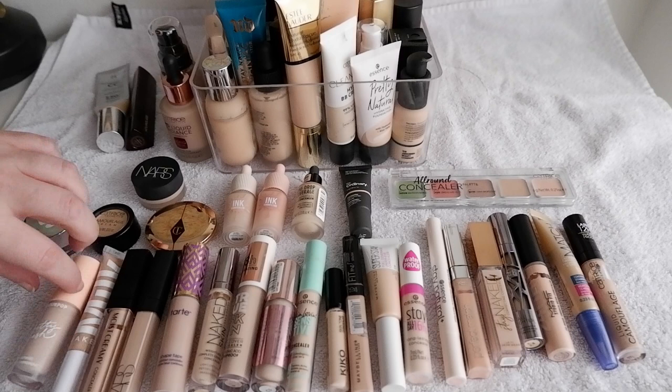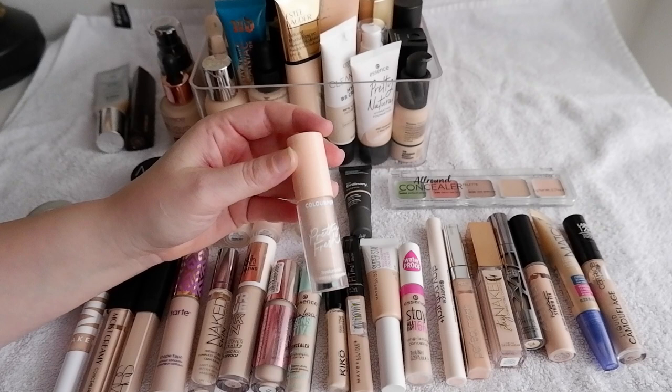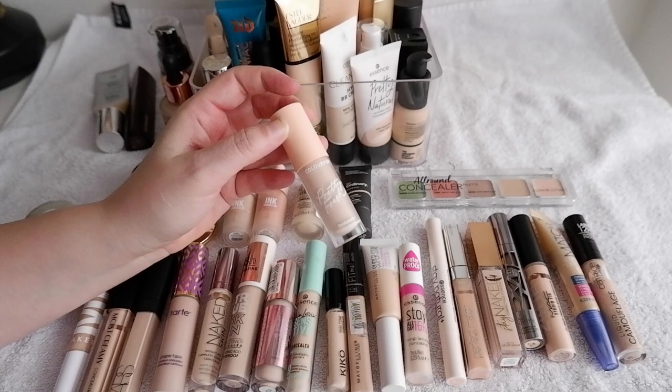The ColourPop Pretty Fresh I liked so much better than the No Filter, but this is going to go on the maybe pile. If I'm keeping a lot of concealers, I don't really feel the need to keep this around, because it was okay, but it didn't blow me away.